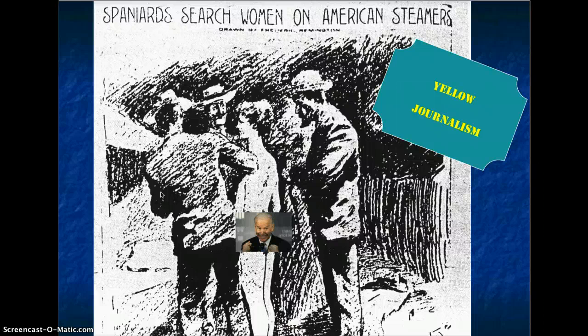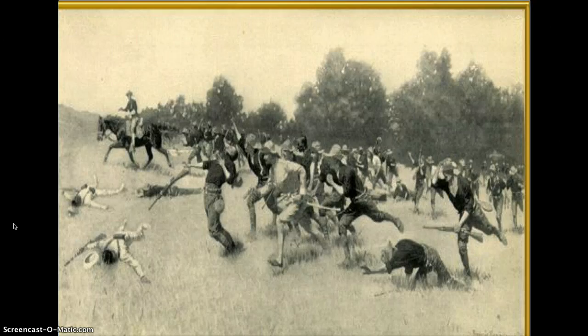But yellow journalism was the practice of creating stories. It's much like the National Enquirer. And ironically, it's very much the opposite of what happens with the news today. The media wanted a war back then for something to talk about, for something to sell newspapers. Incidentally, this illustration, and it was an illustration, was done by Frederick Remington, the artist who is later known for his Western portraits of cowboys and Indians. And here is a typical Remington painting of the Rough Riders charging up the hill. They're pretty easy to recognize once you see them.